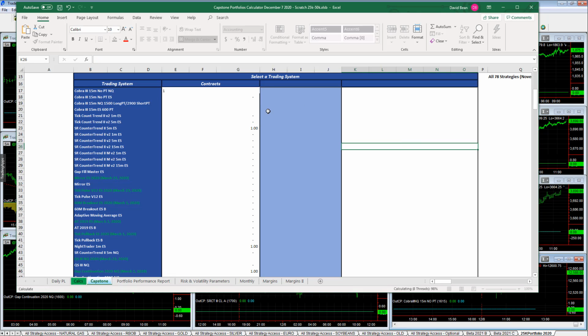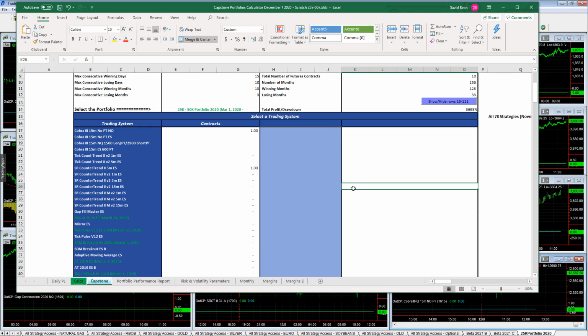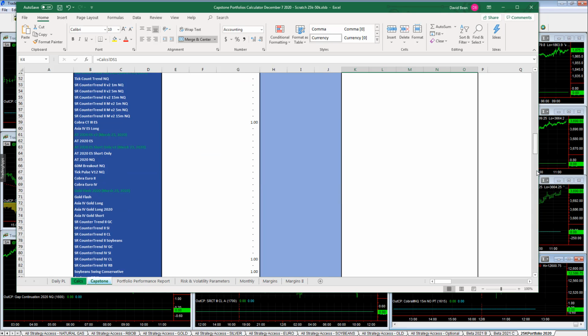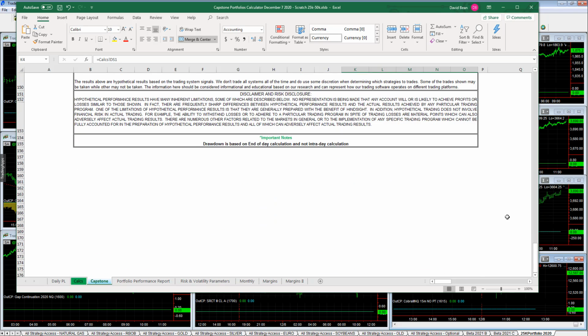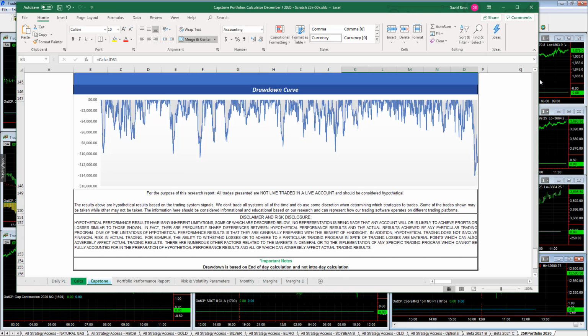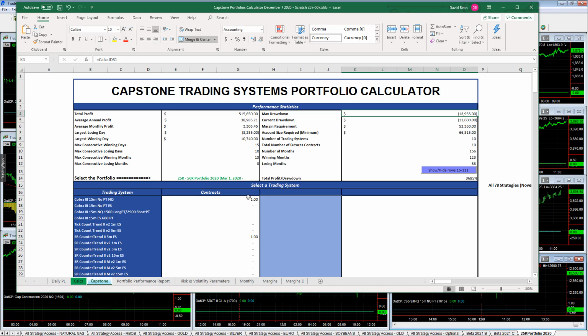So Cobra 3, 15-minute, no profit target. Once again, this is what we currently have, 13,955. Here is the drawdown curve. And you see the cyclical nature of it. And then there's a lot of give back because we don't have that profit target. We miss a lot of trades. So again, that's 1,400. That should be 1,400.